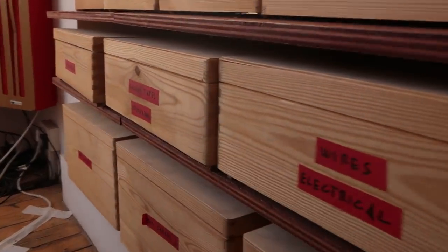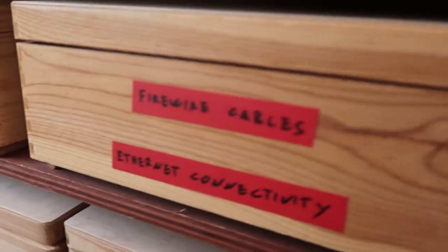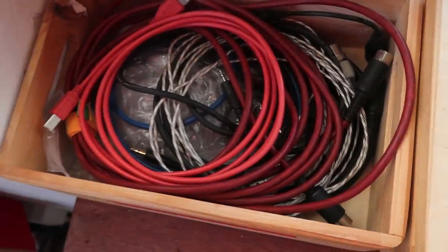So this is where I keep all my cables, all of the stuff. I got the idea from Casey Neistat, basically. I like his red boxes that he used to have. I decided to have them in wood and just put some red tape saying what it is. So I've got adapters. Whenever I need an adapter, here's where I look. This is RCA cables. Right now I'm using most of them. These are MIDI cables. These are USB cables. I've got XLR cables, jack-to-jack cables.